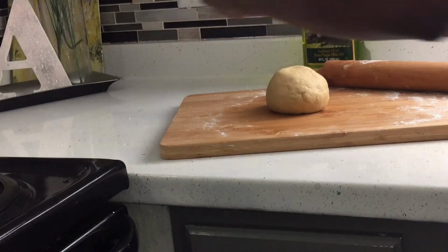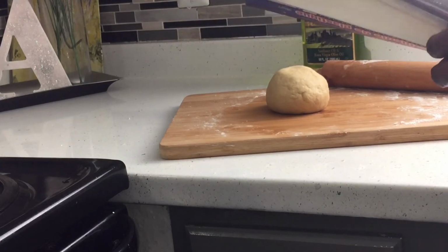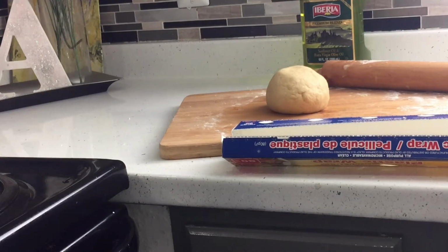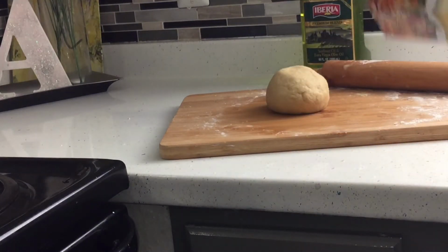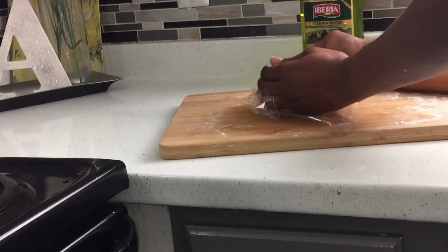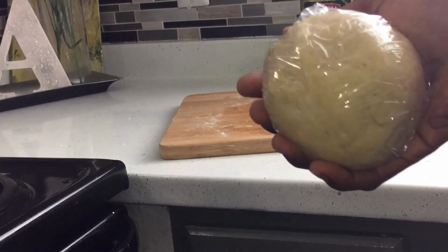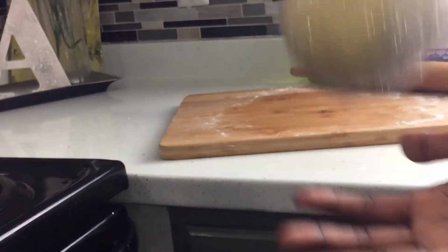So I'm gonna use some plastic wrap to wrap my dough and put it in the fridge for like 1 hour or 30 minutes, and then go back, get my roller and use it again, roll it and mix everything again. And then put it back for another 30 minutes. And then after that, it's gonna rise. Once you see that rising, that's when it's ready to cook.